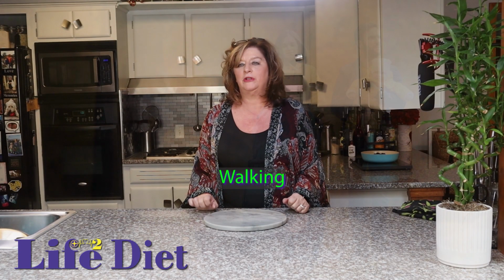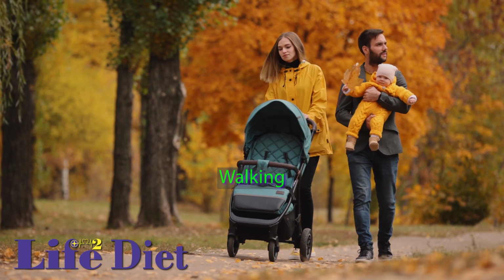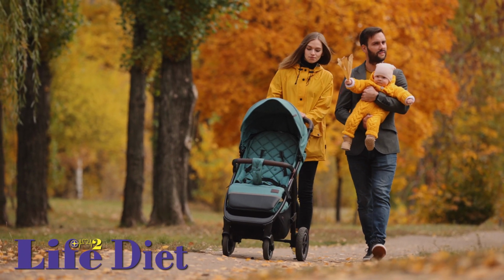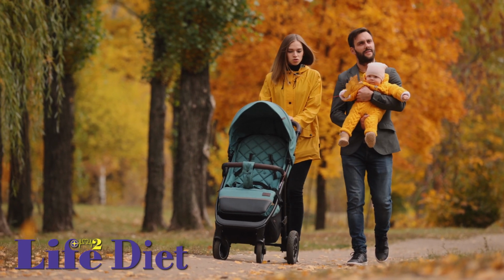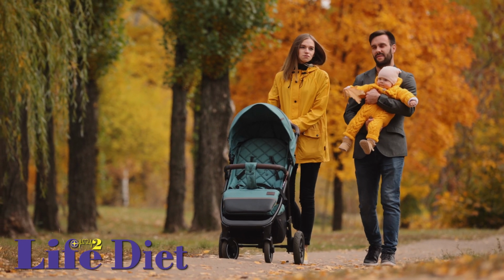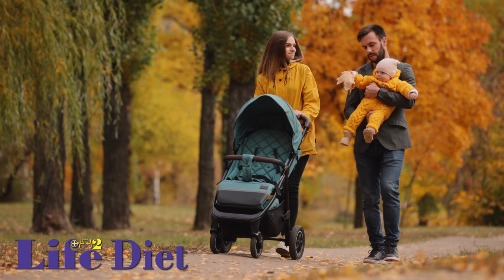Number two, walking. Walking cures a lot of ailments. It's great if you can get your speed up to a cardio rate, but even if you can't, get walking. Walk as much as you can throughout the day. Try to reach those 10,000 steps. I know that in some cases they're reducing those, but if you can make 10,000 steps a day, I still think that's a great idea.